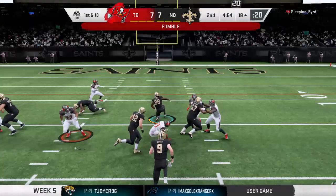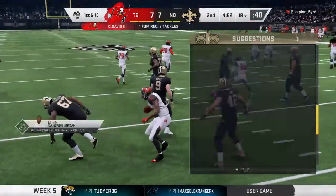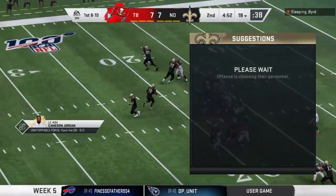Murray fighting, lost the football, and it's picked up by the Buccaneers. And a big turnover there as his guys will get the football back.